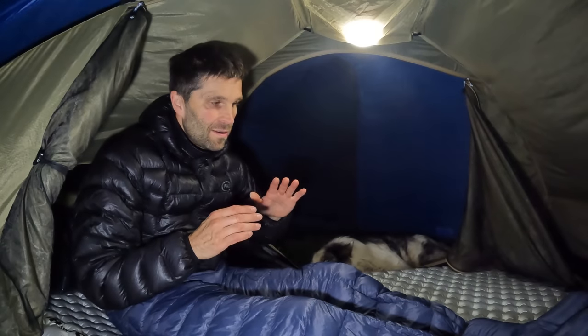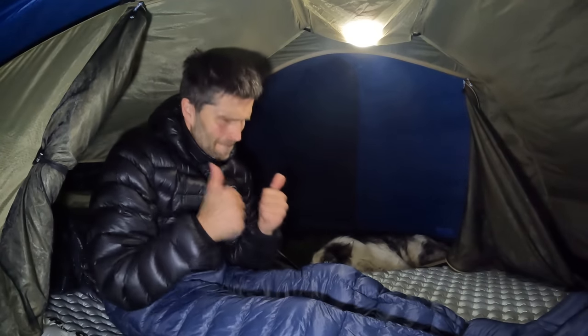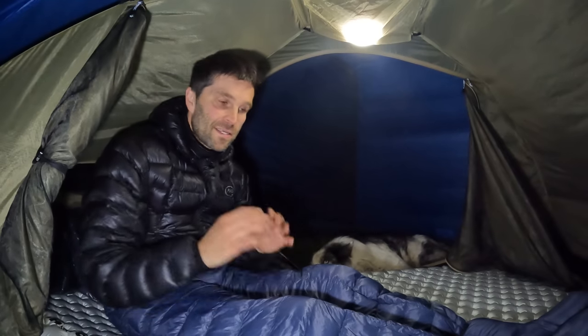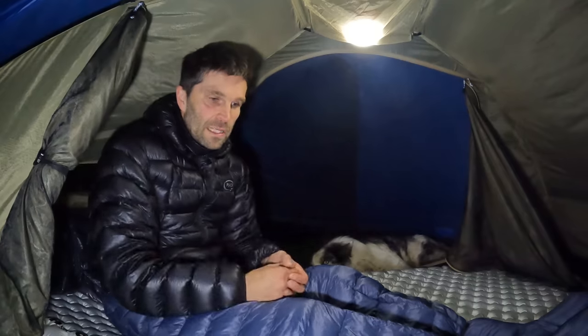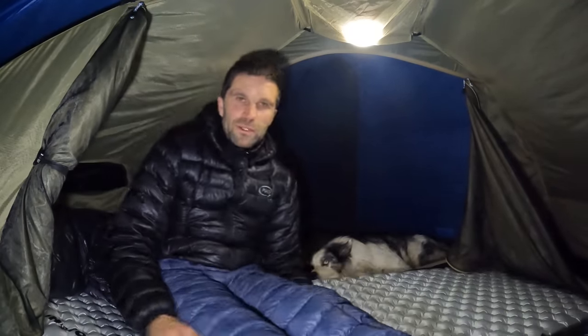To the point, I think I'm going to sleep on my mat as I am and not bother with my sleeping bag. That will definitely be the best test of this kit. And if I get cold in the night, all I'll do is get inside the sleeping bag. So I think that is the way forward. Got to test things properly, don't I?